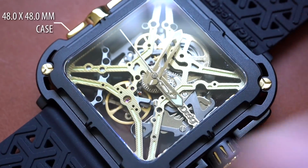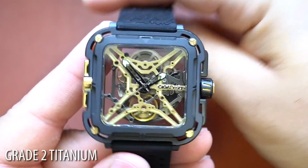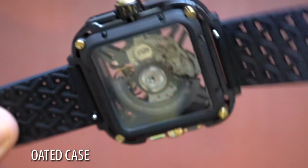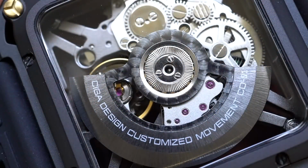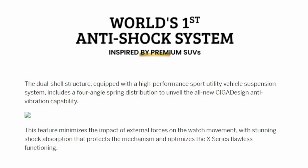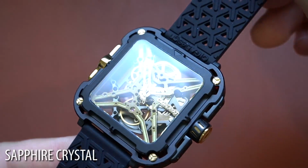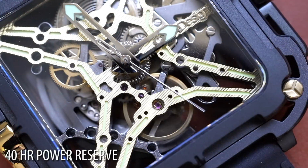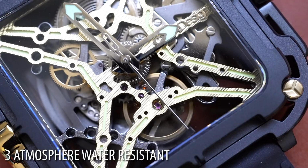This watch is 48 by 48 millimeters. It's made of grade 2 titanium. Now this case is DLC coated. It's powered by a 25 joule automatic beating at a 21,600 VPH frequency. Here's something that cracked me up when I first read the spec sheet: world's first anti-shock system inspired by premium SUVs. I think Formex would probably have something to say about that, right? You're getting a sapphire crystal, a -15 to +30 seconds a day accuracy, a 40-hour power reserve, and 3 atmosphere water resistance.